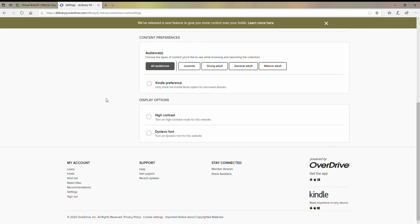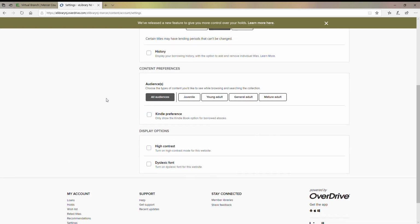You can also set the content preference, so maybe this is a child's card and you wanted to set it for just juvenile and young adult. You can go ahead and do that. Or maybe you just want to see young adult and general adult, but not mature or juvenile. You can go ahead and do that as well. Note on the left, you can pick all audiences, but on the right, this isn't an escalating level. You have to pick the ones you're interested in. So if you want everything up to general adult, you have to click all 3 options.